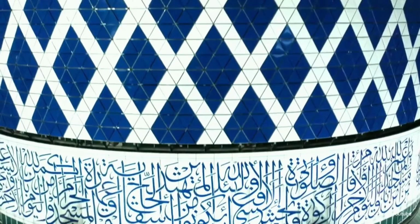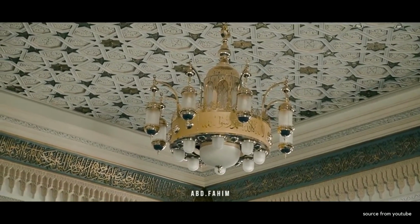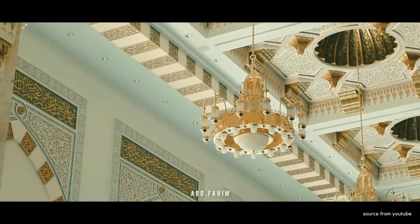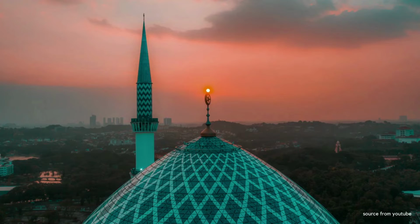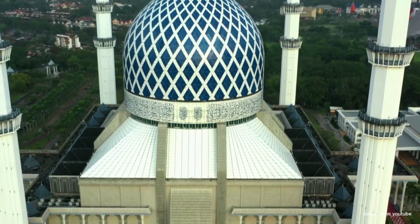Despite the variety of scripts used, the main style of Sultan Salahuddin Abdul Aziz Shah Mosque is Thuluth script, whereas the variety of scripts used in Seri Sendayan Mosque is quite broad, with Gothic script, Thuluth script, Muhakkak script. Despite the fact that the applications are not similar, both mosques have their own distinct style and approach to making the calligraphy stand out and be the focal point of the design.